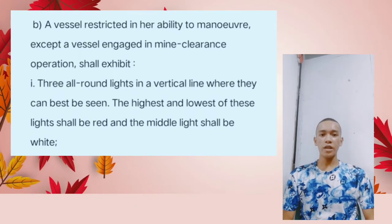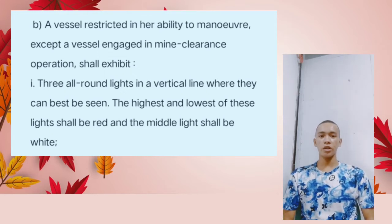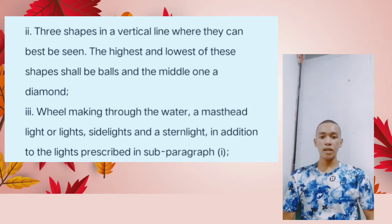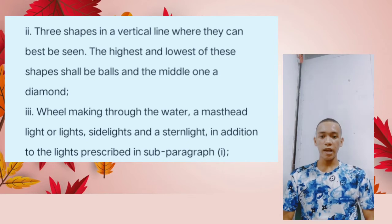Paragraph B. A vessel restricted in her ability to maneuver, except a vessel engaged in mine clearance operation, shall exhibit three all-round lights in a vertical line where they can best be seen. The highest and the lowest of these lights shall be red, and the middle light shall be white. Three shapes in a vertical line where they can best be seen. The highest and the lowest of these shapes shall be balls, and the middle one a diamond. While making way through the water, a masthead light or lights, side lights, and a stern light, in addition to the lights prescribed in subparagraph 1.